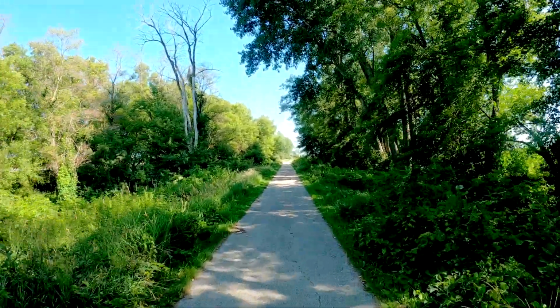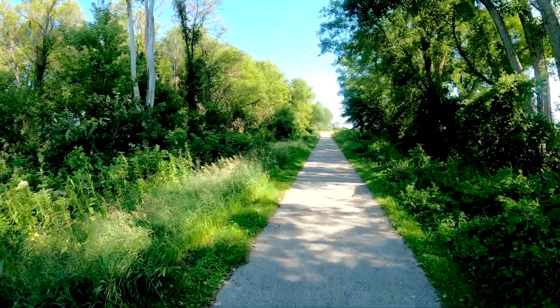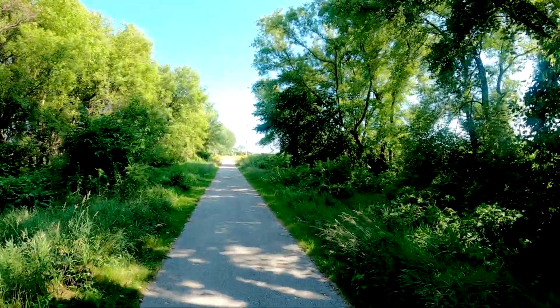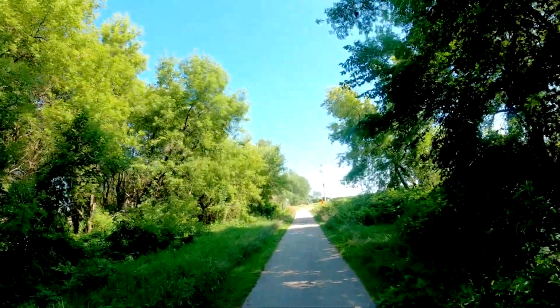Beautiful day today. I think it's about 80 degrees. It's late in the afternoon, about 4:45. I think I already said that. But beautiful day for riding.